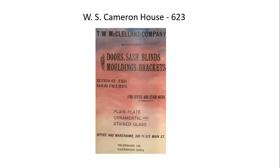And this is an ad for T.W. McClellan's company from the city directories in the 1880s, a particularly colorful one. So the owner of the house, W.S. Cameron, was a clothing businessman. Hats and men's furnishings.